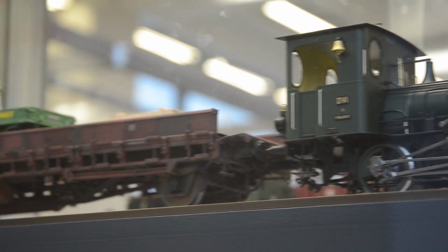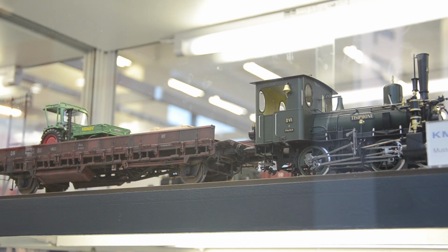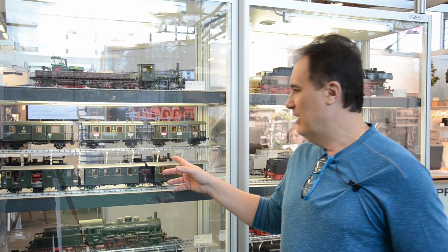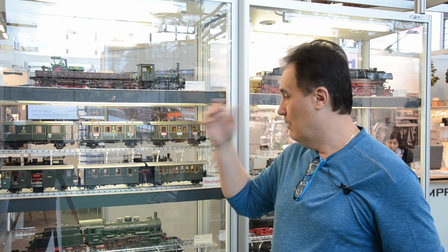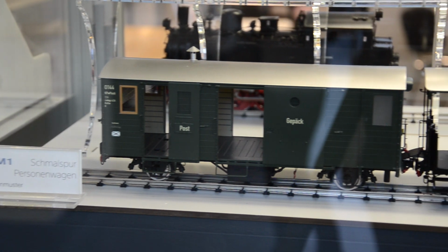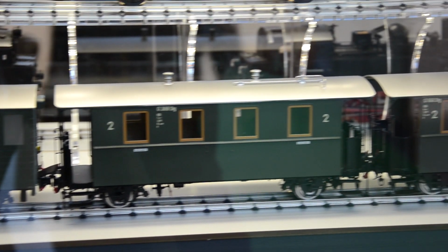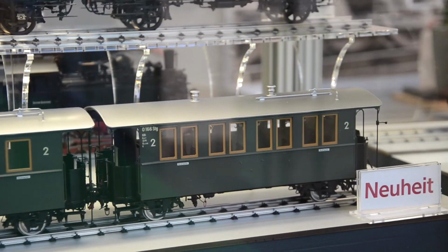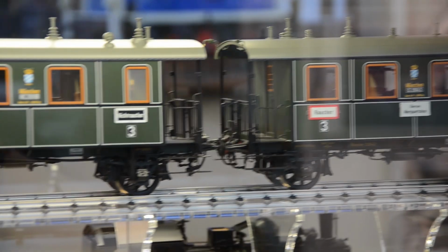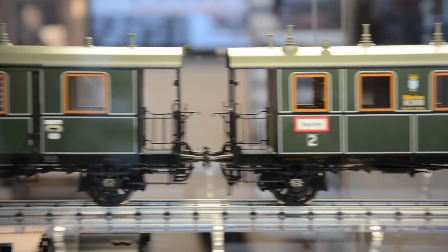So they're going to make a starter set, but they're going to create a couple of other starter sets, so they allow you to build the starter set how you want it. The Bavarian coaches are going to come out this year again, and those Bavarian coaches will be a perfect matching coach set for the little Bavarian D6, or even the BR70, the other Bavarian locomotive that they're coming out with. So we're really looking forward to that.